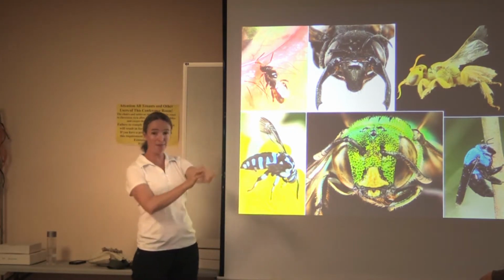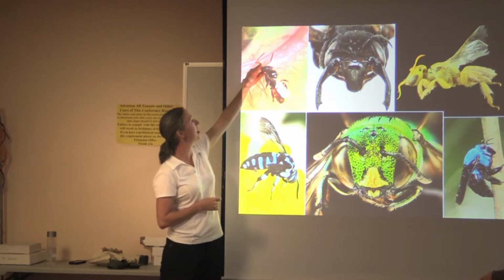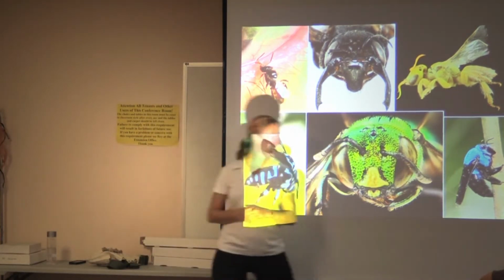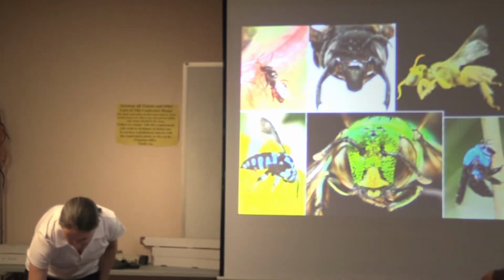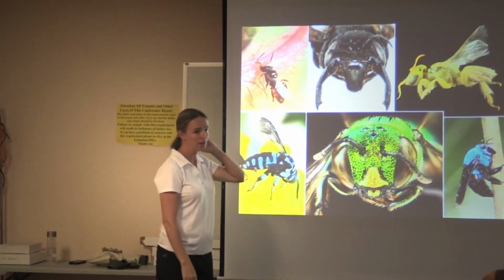They have bees. We have sweat bees. They have tear bees that drink the tears. This is an eyeball. That's the rim of someone's eye right here. They drink your tears. This is a carpenter bee in Asia. Isn't that gorgeous? Beautiful. It's the yellow one. Which one? Yellow. Upper right. It's related to the mining bees that we have here.